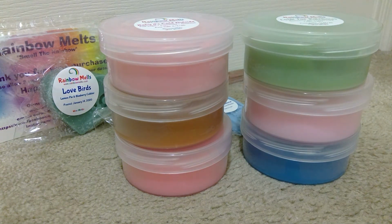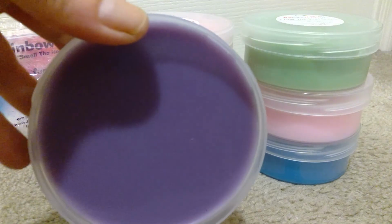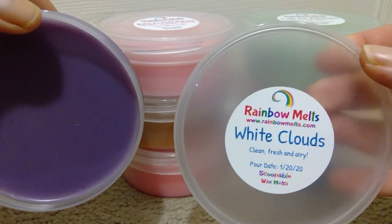And lastly, White Clouds. Another one that I should have bought like 7 of. Yummy. White Clouds is just clean, fresh, and airy. This one I might actually melt first. So it's a pretty purple wax. And then there is her scent description.